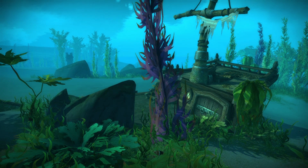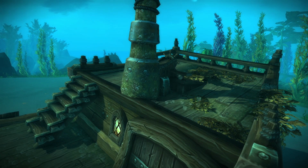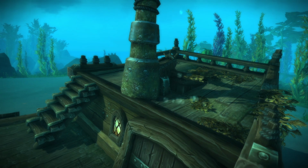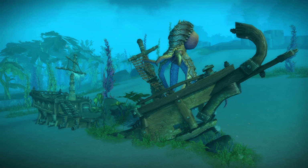It's, you know, it's a ship. It's wrecked. I don't know what else there is about it. You know, there's some stuff growing on it. Algae. We did learn about algae earlier, and look, there's more algae. So for all those reasons, the Salty Kraken Shipwreck is number 6.